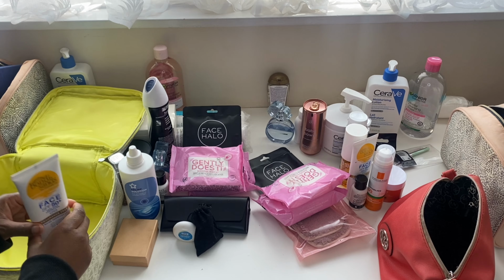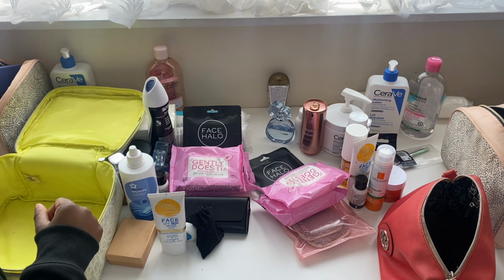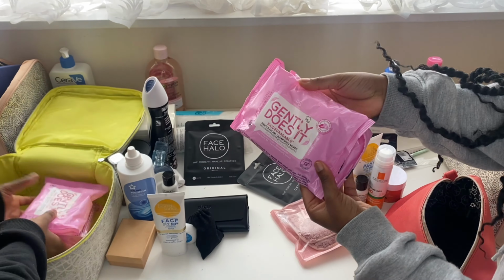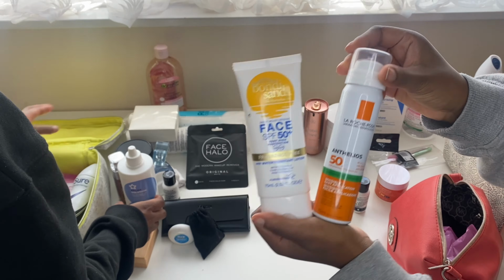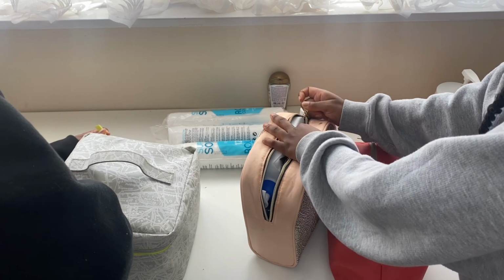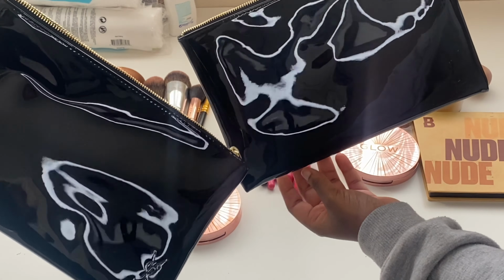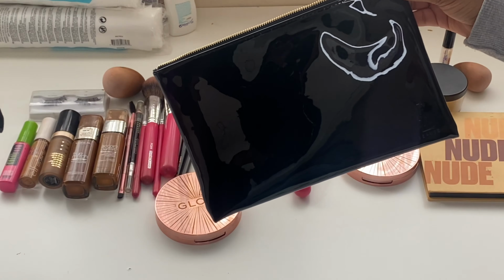Okay guys, so now it is time for us to pack our toiletries and then we're going to do our makeup after. So we got these new makeup bags from YSL and it's a perfect size because it fits in all our makeup. So let's do that now.